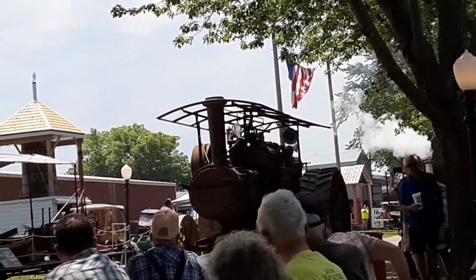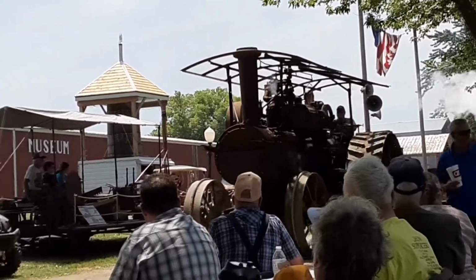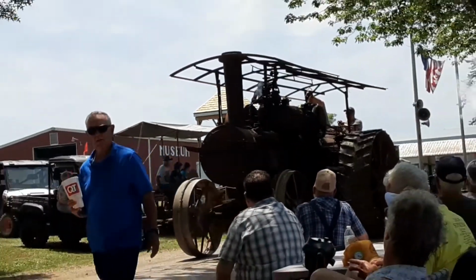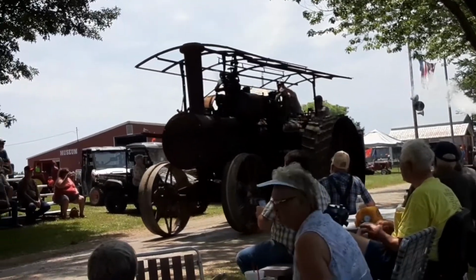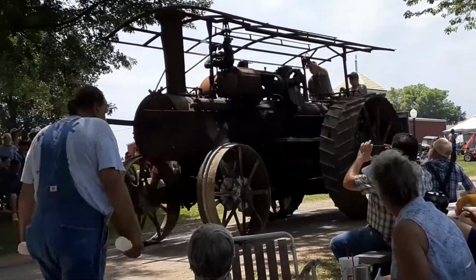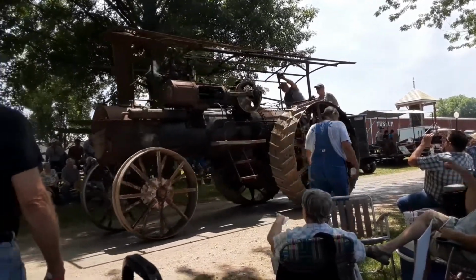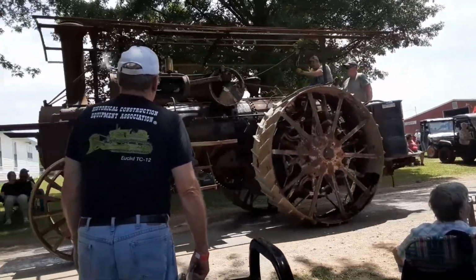And this is a 1925 Russell. This engine ran a sawmill at the beginning of its life up by Parkville, Missouri. It was owned by Francis Bell, and it was one of the engines that started the Blacktown Steam Show in Tracy, Missouri. It was purchased by Bill Thurman in '93 and brought down to Adrian, where it spent most of its life other than a few field trips.